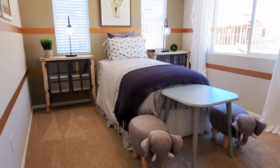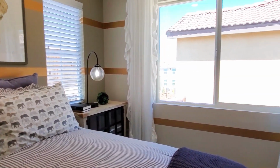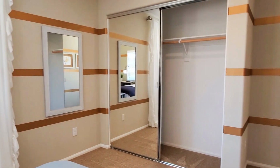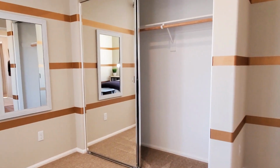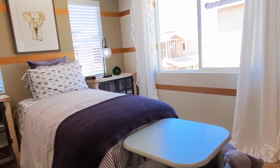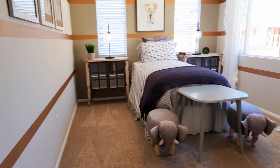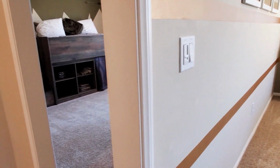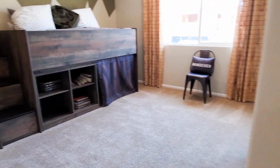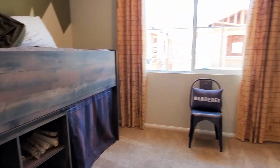The 3rd bedroom features carpet, windows, and a closet. The fourth bedroom features carpet, a window, and a closet as well.